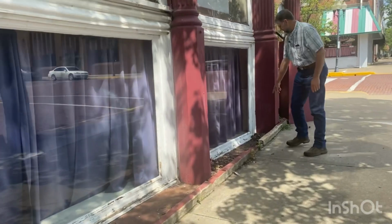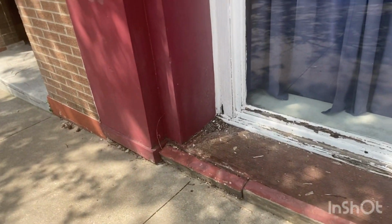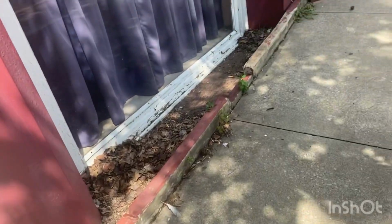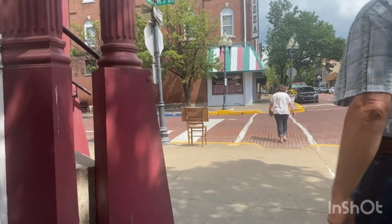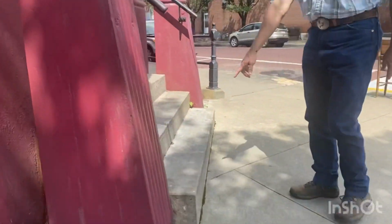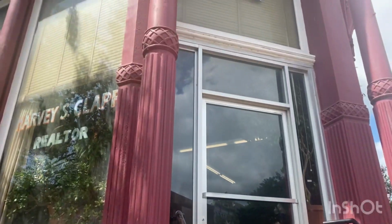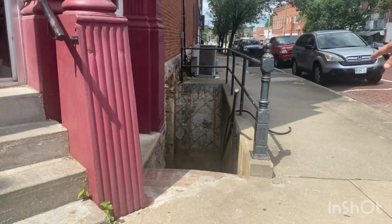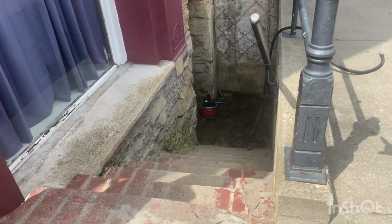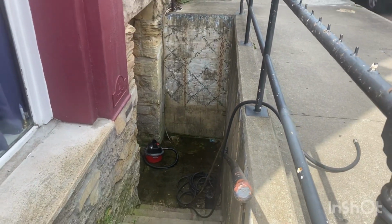Right here, the window in the corner is lower, and where they are diverting water away from the windows, that would have been the first floor, which is now partially underground. And we have the new construction of steps going into the second floor because they could no longer access the first floor. Here's a door, actually an original door going into the first floor, and look, they're actually sucking water up out of it. Why would an architect design that?